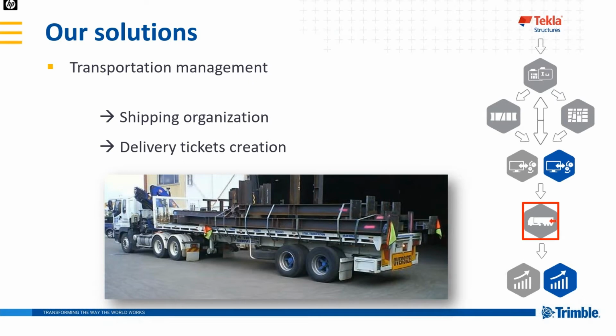Another solution, of course, after it's been fabricated, is a transportation management solution that allows you to organize any shipping, any shipments, create delivery tickets, create trucks, and apply pieces to the truck and shipping tickets, so you can keep weight limits for each truck, or for even a pallet, or even a boat or a train if you're shipping on something like that as well. So we have a transportation management module that really locks everything in for accurate reflection of it to get that full circle of data.